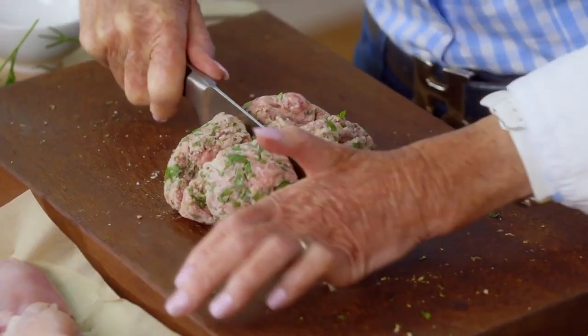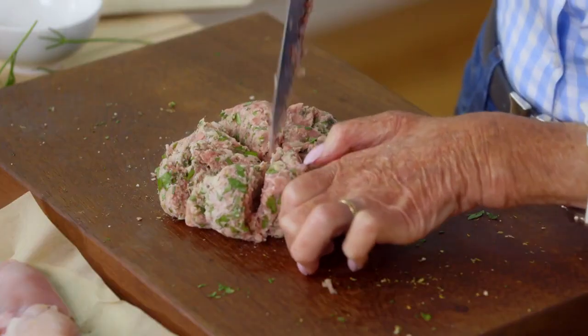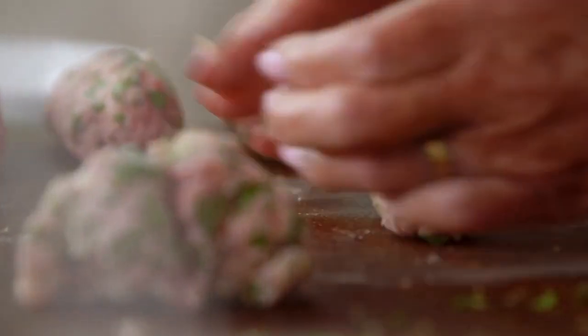Right, now to the actual stuffing. Simply cut it like a cake for perfect portions. And I'm going to roll each one into a sausage shape, and think about it, it wants to be the same length as the chicken thigh.